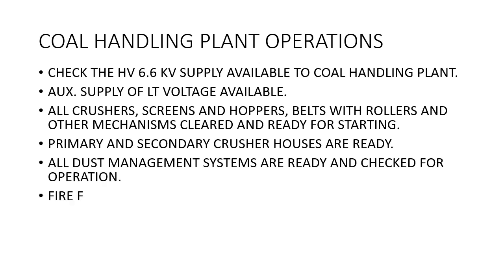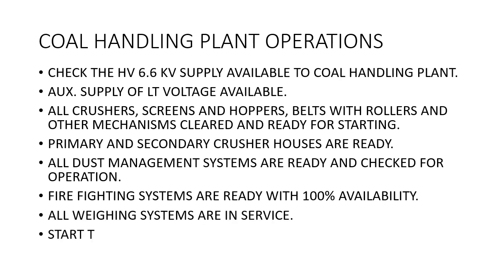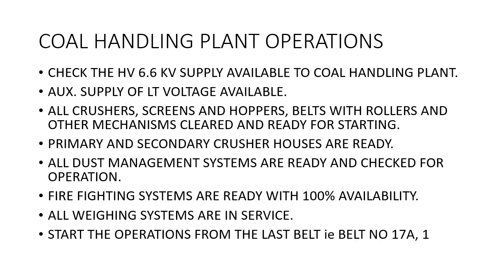All dust management systems are ready and checked for operation. The important thing is firefighting systems are ready with 100% availability. All weighing systems are in service. Start the operations from the last belt, that is belt number 17A and 17B, so that if there is any coal on the belts or any from the crushers, it will go to the bunkers directly.